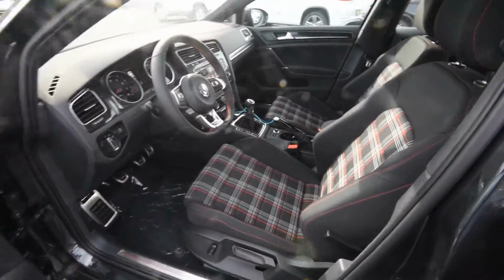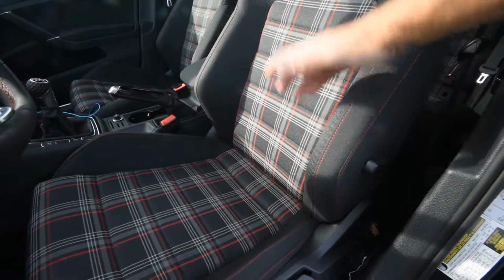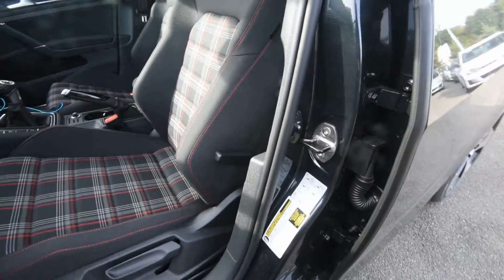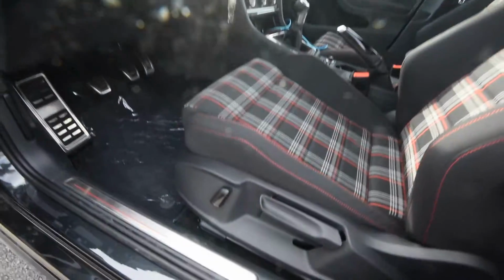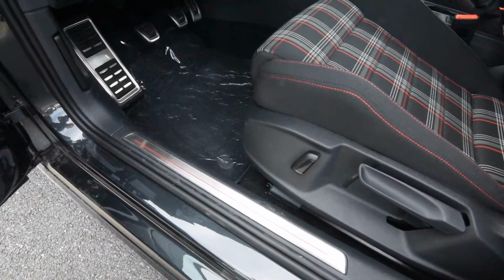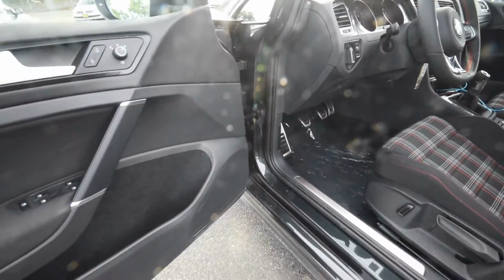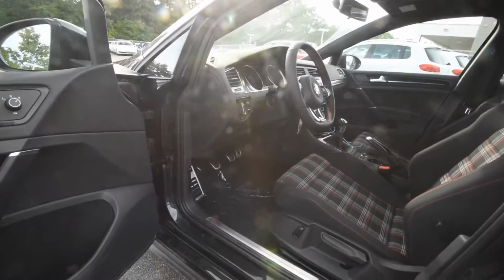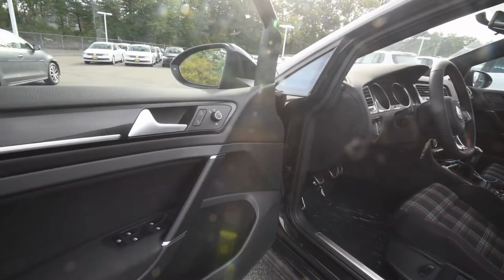Interior wise, you'll notice the S has the comfortable cloth seating with perfectly bolstered seats and the very cool plaid fabric there. Again, another little nod to the original GTI. You're going to get power recline for the front seats. The kick sills right here are illuminated. You can't see it obviously because of the daytime, and aluminum pedals down below. And all the materials are really top quality. I could show you a video all day long, but until you really have the opportunity to experience it firsthand, you really don't know what you're missing.